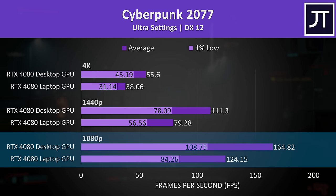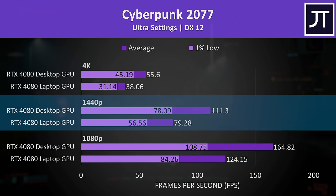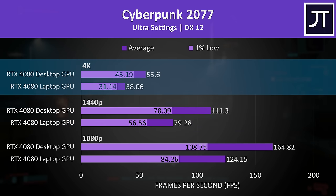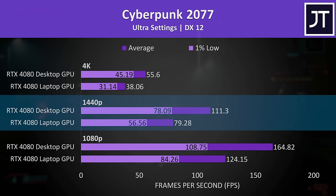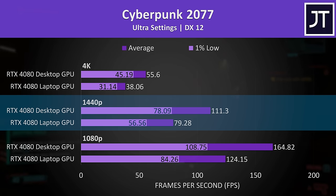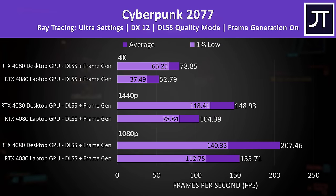I've got the 1080p results down the bottom, 1440p in the middle, and 4K up the top, with the laptop GPU below the desktop GPU. The laptop was still performing pretty well at 1440p ultra settings at just under 80fps, but the desktop was 40% faster in this one. I've also tested the higher ray tracing ultra preset, but as this is quite intensive, I've also set DLSS to quality mode and enabled frame generation.